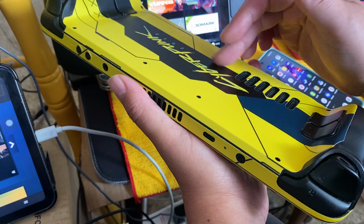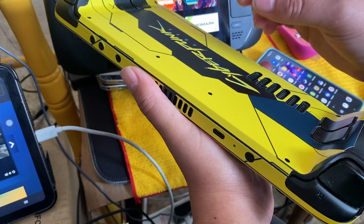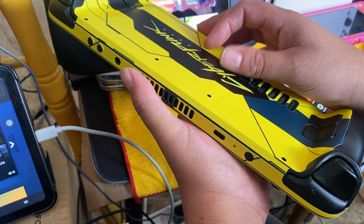When you remove it, you just pull it. There are no screws on the battery, thank God. They made it so easy. It's got a little black tape on the battery at the back. Anyone who's got a Steam Deck will know what I'm talking about.